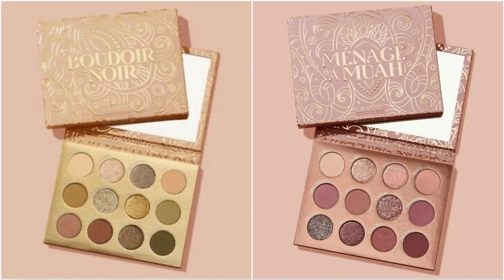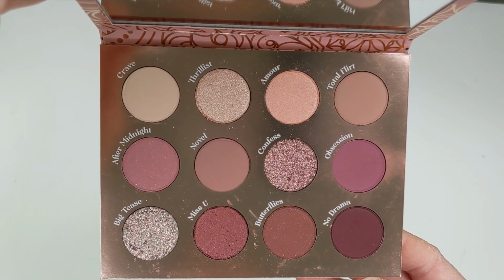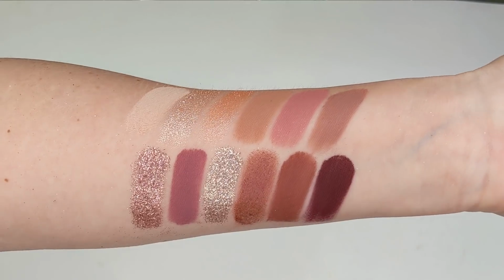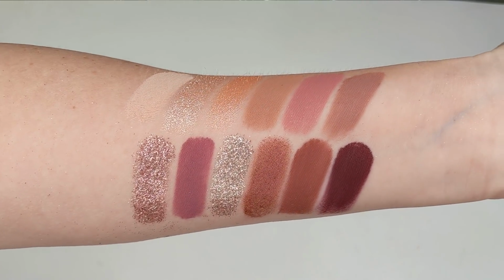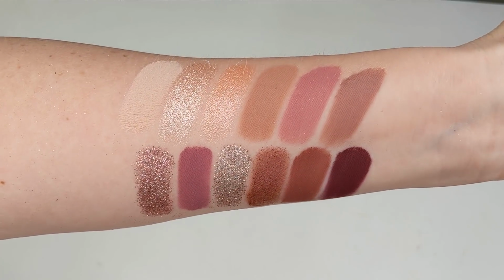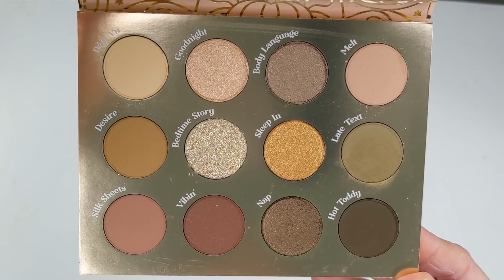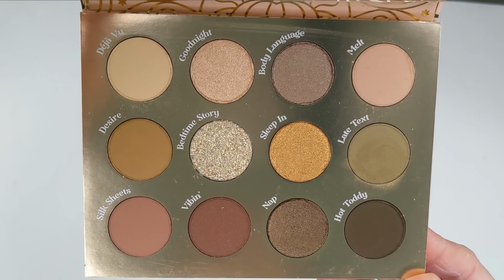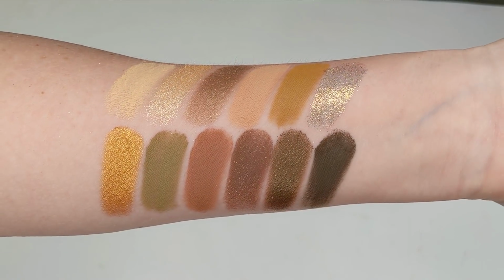Then on November 19th, we got the Boudoir Noir and the Ménage à Moi, and I got sucked into buying these palettes during the Black Friday sales. I'm sure I have these colors a million times over, but after seeing various swatches, I just couldn't resist. The Ménage à Moi has a beautiful blush and mauve toned look that I really prefer over the brighter pinks or reds because they're a little bit more muted, and it reminded me of a more glamorous version of Making Mauves. And I also loved the golden olivey vibe of the Boudoir Noir. It looks kind of like a fancier sandstone palette with all of the golds and bronze and the browns and the greens, so it was just super, super pretty.